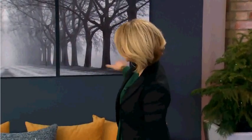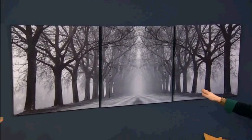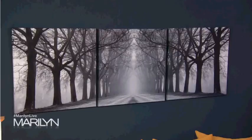Now, in this case, I've taken advantage of the fact that the wall is very wide as opposed to tall and done horizontal. And like the piece that we just watched, you notice that you look into the piece of artwork. It's perspective. So perspective's a big thing. If you're stuck on what kind of art to get, look for something that you look through, and it makes it feel like a long road, whatever it is.